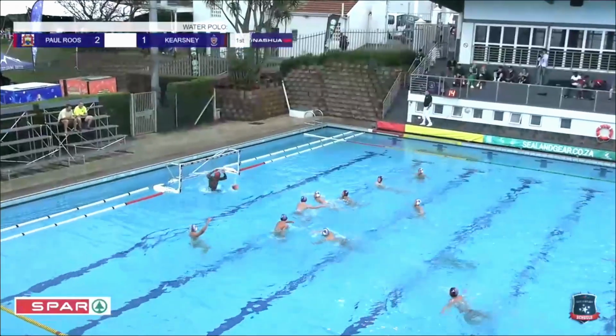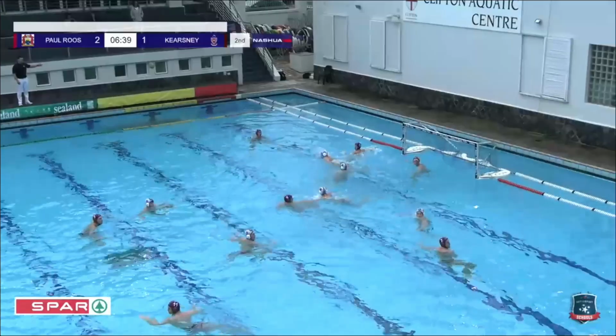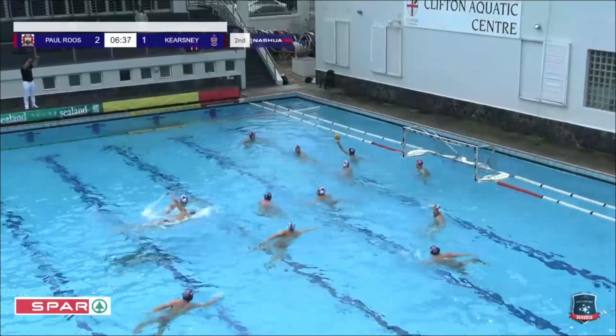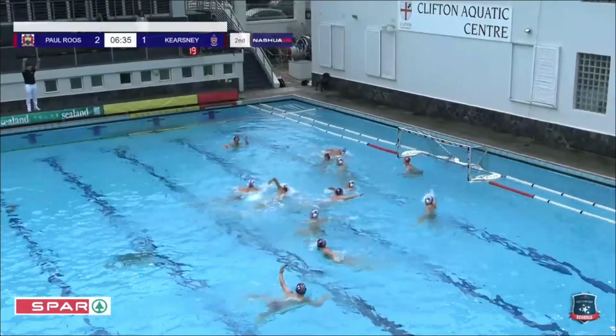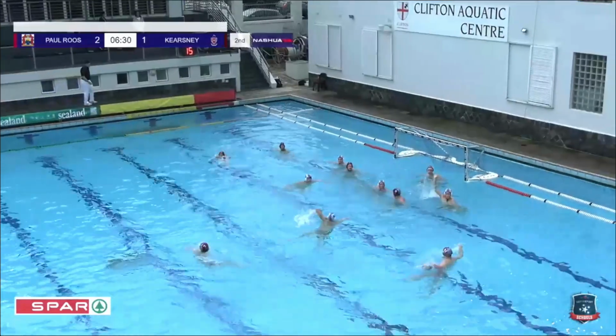Walrus with a massive chance now. Big save from goalkeeper Hadebe. Kearsney in possession of the ball. Now there's been an exclusion. Kearsney slow things down. They're going to set up the attack.